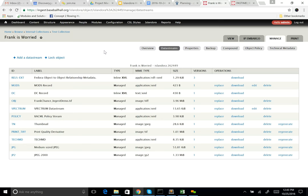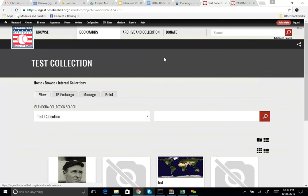But putting in an image is relatively simple. So I want to take a look at another custom ingest workflow, which was how we created compounds. Previously in Islandora, when I created a compound, I would create a compound object. Then I needed to separately, in separate operations, create other objects, then associate them with the compound.